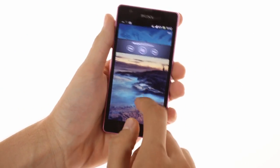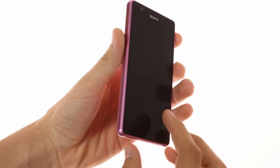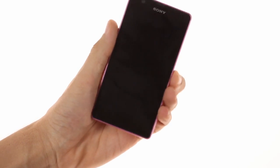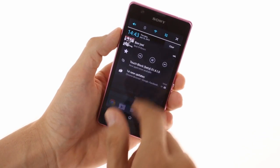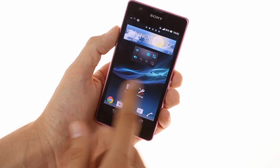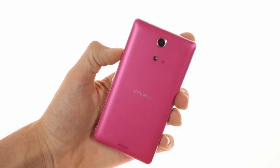The Sony Xperia ZR, just like the Xperia Z and ZL, is powered by the Snapdragon S4 Pro chipset featuring a quad-core 1.5 GHz Krait processor, Adreno 320 graphics, and 2 GB of RAM. It also features the same 13-megapixel Sony camera with HDR video recording capabilities.